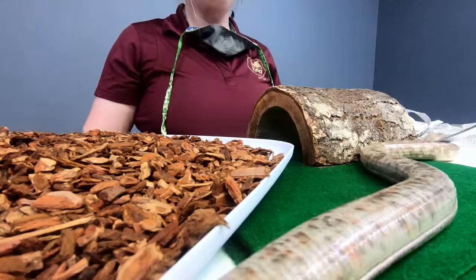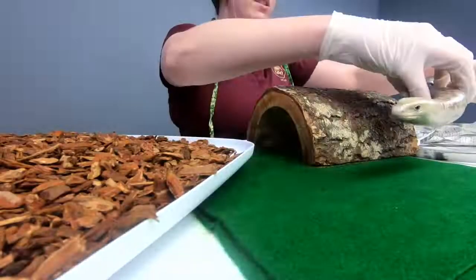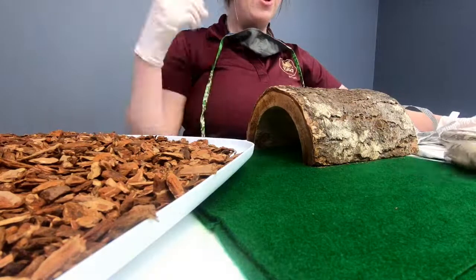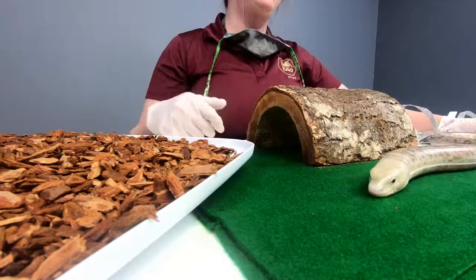Evan, age 12, do they live in families or by themselves? So that's a great question. So these guys will hang around when they lay eggs. They'll make sure nothing is going to attack those eggs, but as soon as they hatch, they're kind of on their own, so they're pretty solitary.